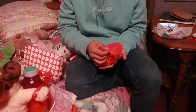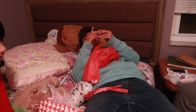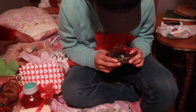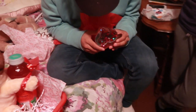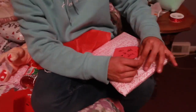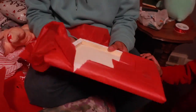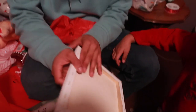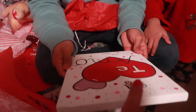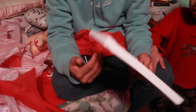Okay. What do you want to open first? I don't know. Do you want to open this one first? It's supposed to be a soccer ball. I know, I can tell. Let me see. Is that supposed to be me? Yes. Let me see. You drew this? I tried.